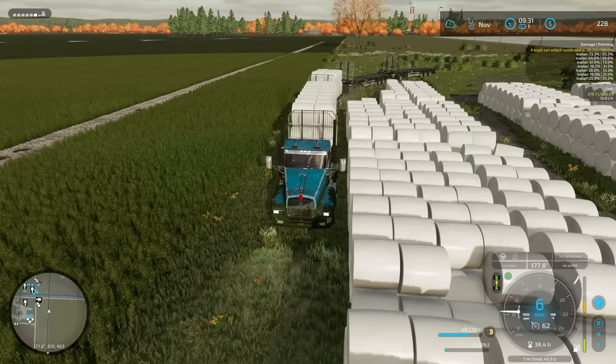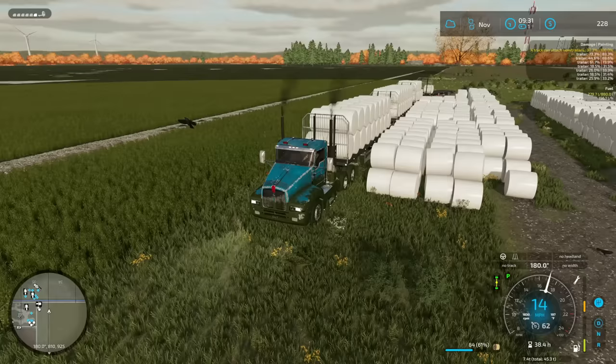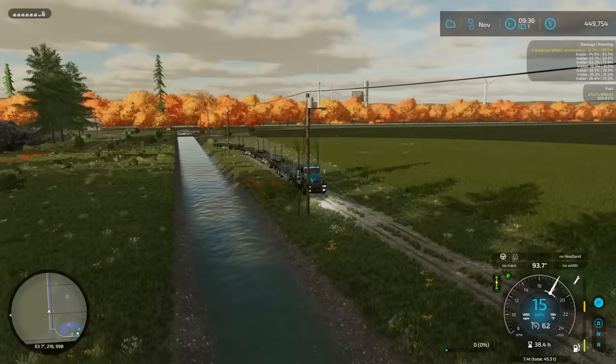We got to be able to make a couple million bucks off this at least to pay off our debts and get back in the black. And so we can advance this ranch a little bit further. But to the train yard we go.